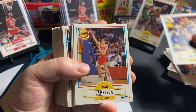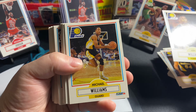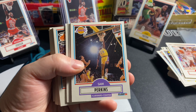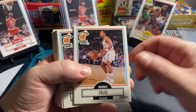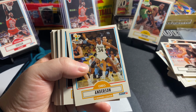So if that's the case, then are you willing to gamble $15 on a Gary Payton rookie that could be a gem mint 10 or not? Is kind of your question. But there's Gary Grant, Eldon Campbell. I mean, I still collect a lot of these players. I was a huge Lakers fan at this time, so they don't really have any value. But like Sam Perkins, I'll collect. You know, Thimble Coles. I have books where, like I said, I just keep it going at this point.